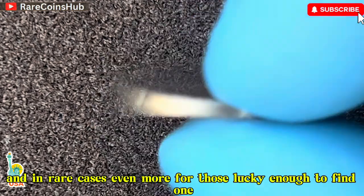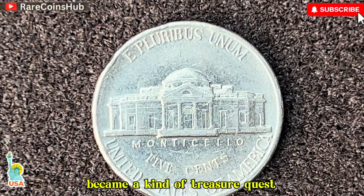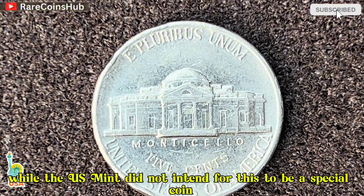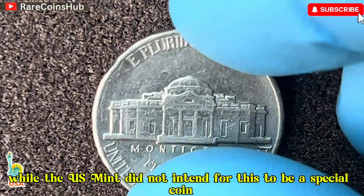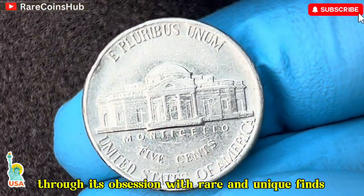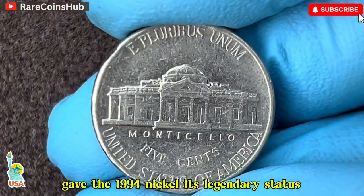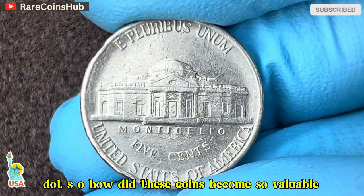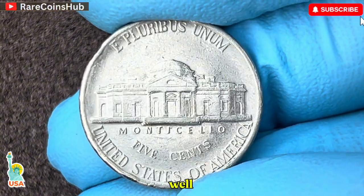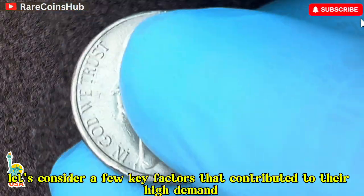For those lucky enough to find one, the hunt for the perfect example of this coin became a kind of treasure quest. While the US Mint did not intend for this to be a special coin, the numismatic community, through its obsession with rare and unique finds, gave the 1994 nickel its legendary status. So, how did these coins become so valuable? Well, let's consider a few key factors that contributed to their high demand.